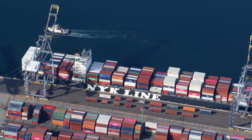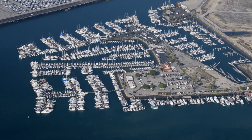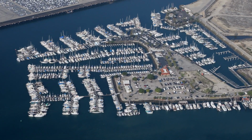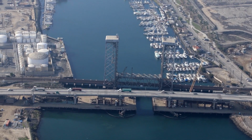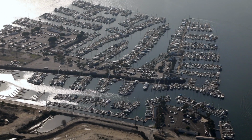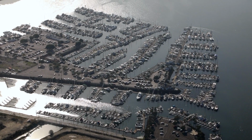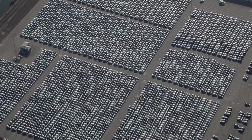On today's tour, you'll see container ships carrying cargo to and from ports from around the world. Inside the containers are items you take for granted every day, such as food, clothing, electronic equipment, furniture, auto parts, and more. In fact, 95% of all international trade is done by ship.